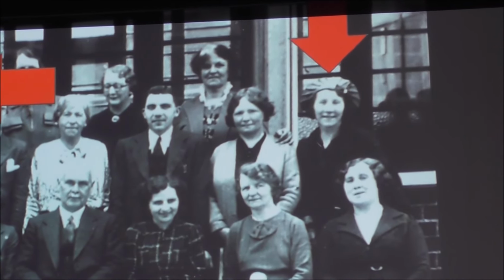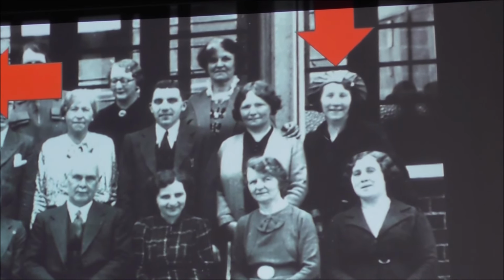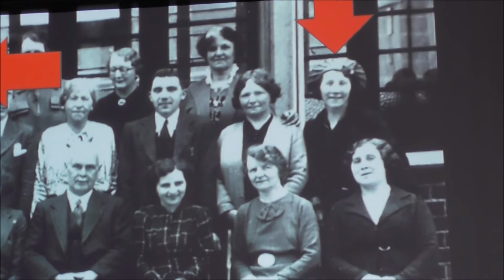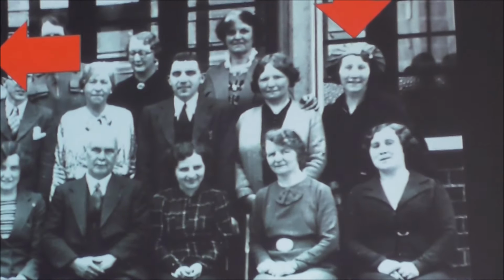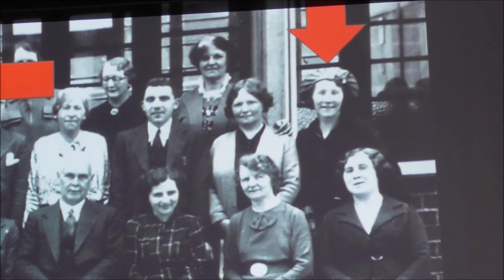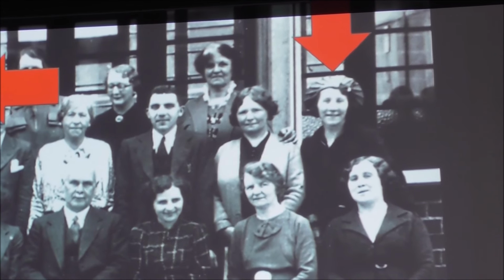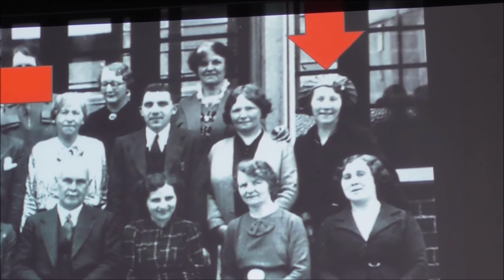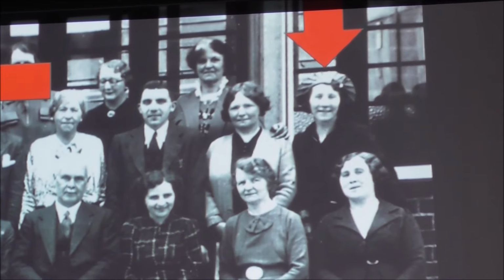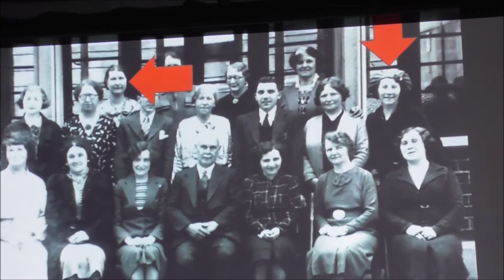Sorry, I should maybe ask the group. Does anybody know what this hairstyle is called of some of these ladies, particularly on the right there at the front? Right, Christine? Marcel Wave. Hazel, did you say Marcel Wave? Did you have a Marcel Wave years ago? Well, Marcel Wave. You find that in a lot of these old photographs, ladies with the Marcel Wave. Very popular. So we'll move on up.